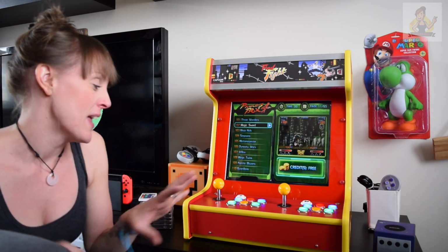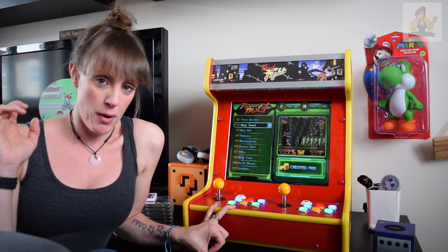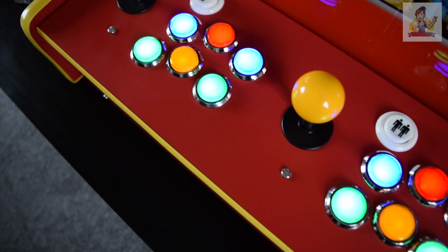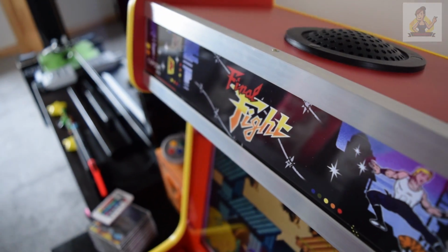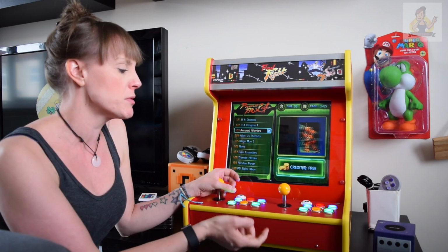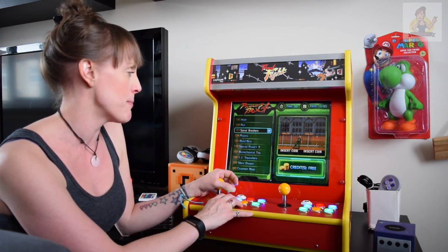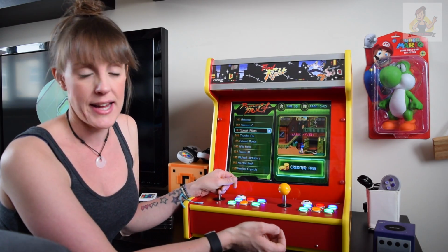The bar top. I've done a video about this bar top on a couple of occasions. First when I got it, and second when I wanted to go into a little bit more depth about what's actually on here. I think there are 645 games built in. It's running on Pandora's box 4 or 5, I don't remember. And there's an absolute ton of arcade classics on here.